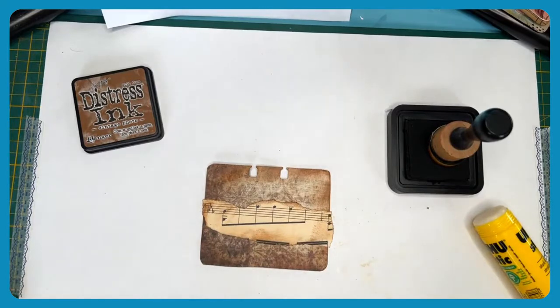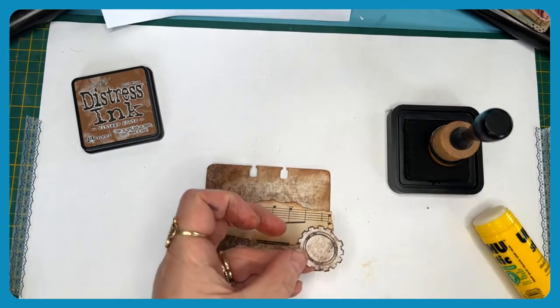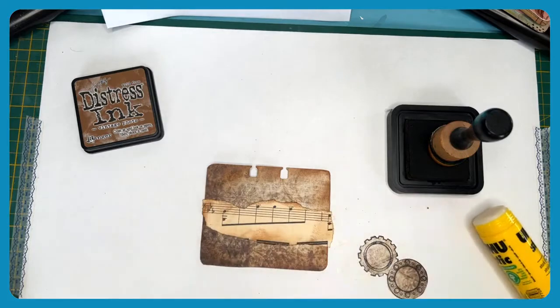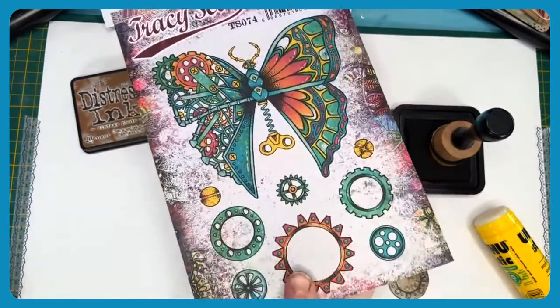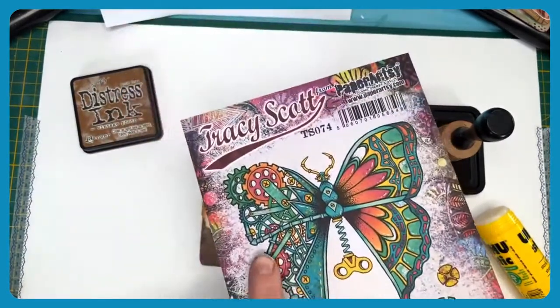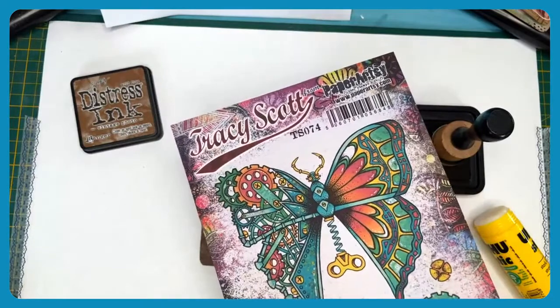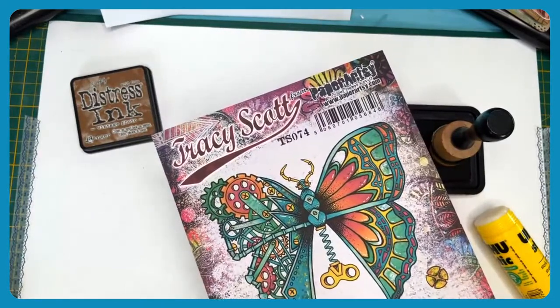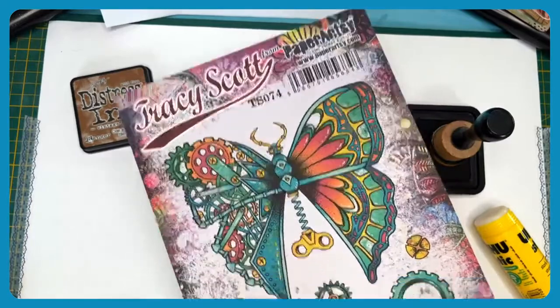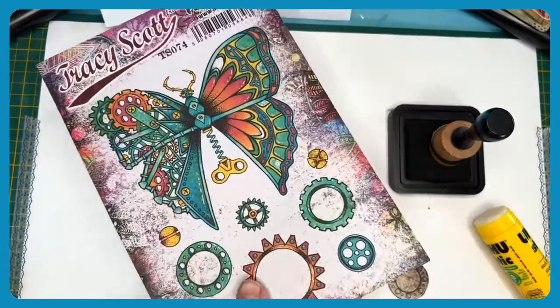I've got a few little stamp pieces that I've stamped out onto designer paper. So this is the new Tracy Scott stamp set. It's got these gorgeous little cogs on them and the gorgeous butterfly, which is a little bit too big for me to use today. But this one, Tracy Scott's TS074, is a new release. And this is just perfect for all these little cogs and stuff.